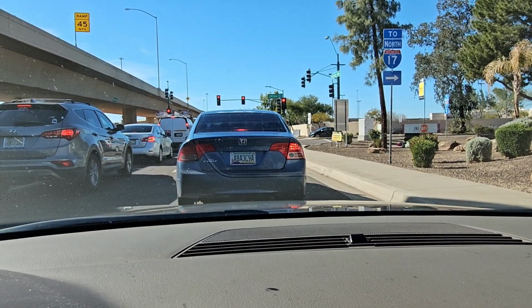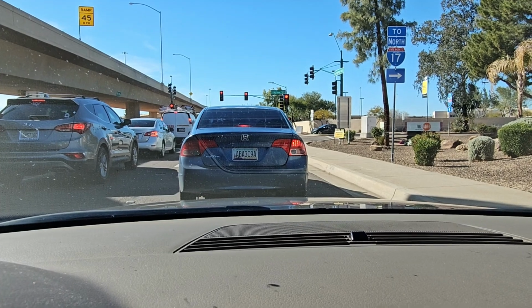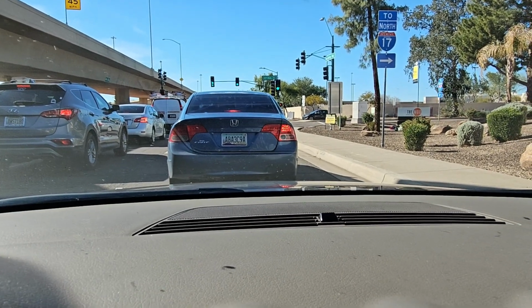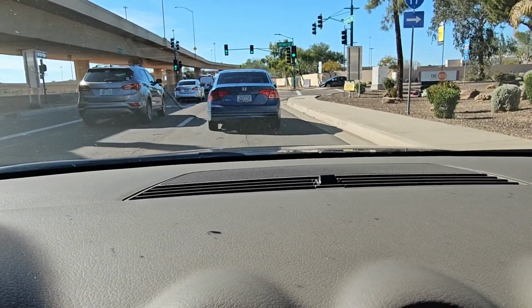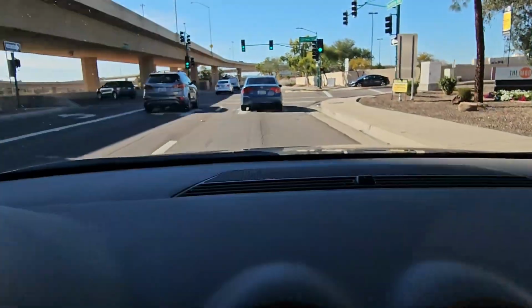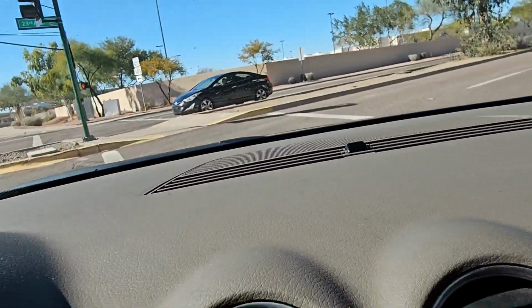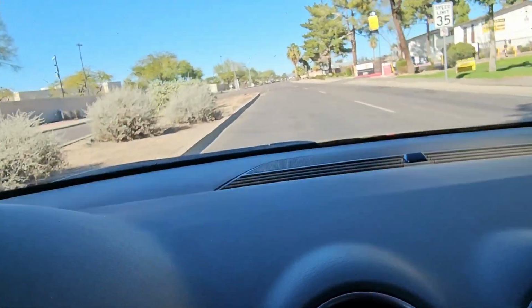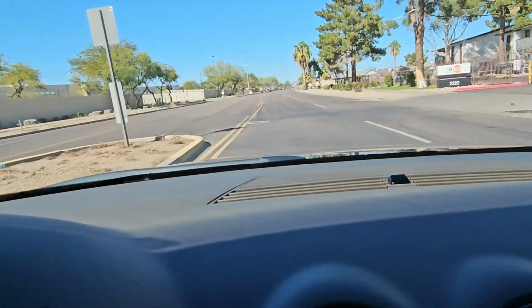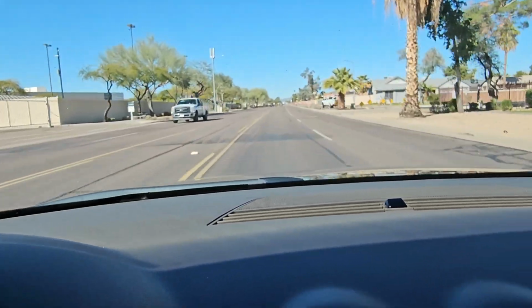Stops straight, no shimmies, no shakes, no rattles. Air blows ice cold. Oh, it's also got heated seats as well, and I believe they have memory seating in them too. I've never said it, but they do have memory seating. Power locks, remote lock access. I believe I do have another key and key fob for the car as well.